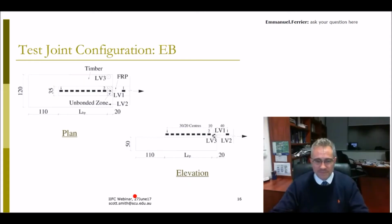It's an easy test setup to remove the specimen, put a new one in, connect the various instrumentation devices, and test to failure. Here we have a configuration for the externally bonded test in plane and elevation, with a series of strain gauges bonded along the length of the FRP. We also use cameras to detect the variation of the strain on the surface of the FRP, but I'll just present the results here from the strain gauge results, which were reasonably reliable.